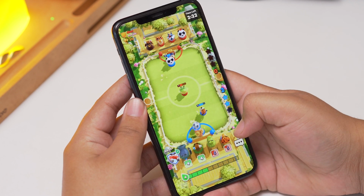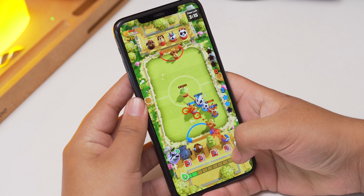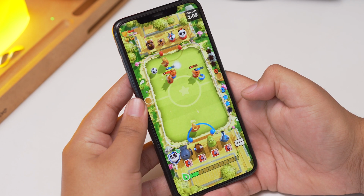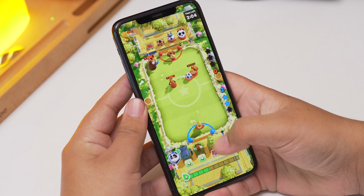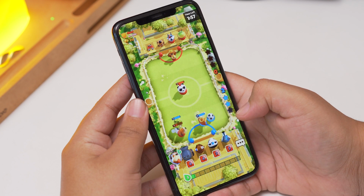You have to select which characters are in play. This means you'll have to strategize and choose players like an actual football game. Each character has a limited amount of energy, which gets consumed during gameplay, and they take a few seconds to regenerate. To play, you just swipe your character across the field and it'll automatically try to score a goal. Winning a game gets you coins and reward chests, which can be used to upgrade your characters. The controls are easy to master, and so is the gameplay.